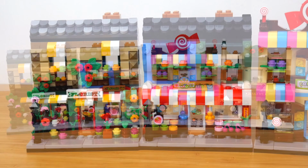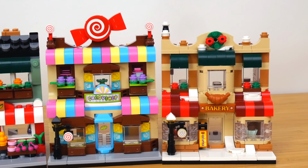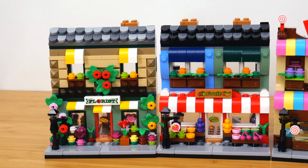It's a little bit late to be taking a look at these sets because none of them are available anymore, but to be honest, I haven't been building a lot of LEGO over the last 2 months. I'm sure you guys have also noticed the lack of uploads, so I apologize for that, but I had to build the bakery once I got it, and I did want to do this collection because I think that these sets are just adorable. My two favorites are the candy store and the bakery, but the florist and the fruit store were a good start to this little sub-theme.